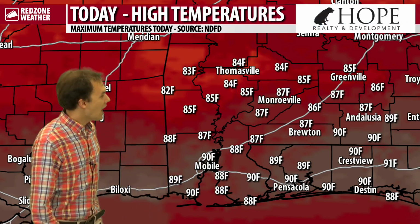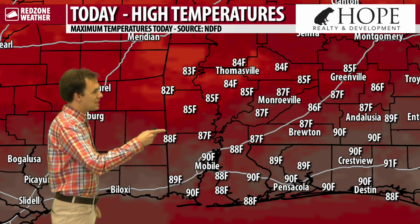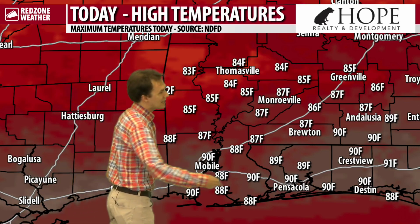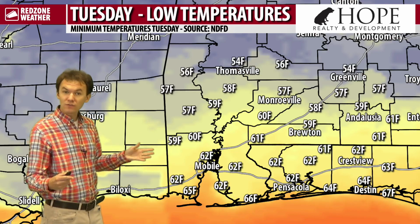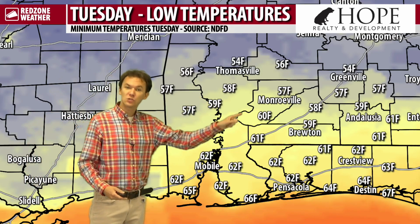Now, let's shift gears and talk about temperatures because we do have a fairly significant change on the way. Highs out there today are going to be in the mid 80s to around 90 closer to the coast, but look at this. Tonight, yes indeed, we've got 50s on the way for areas near the US Highway 84 corridor. Again, closer to 60 closer to the immediate coast. A refreshing fall change coming in behind a cold front.